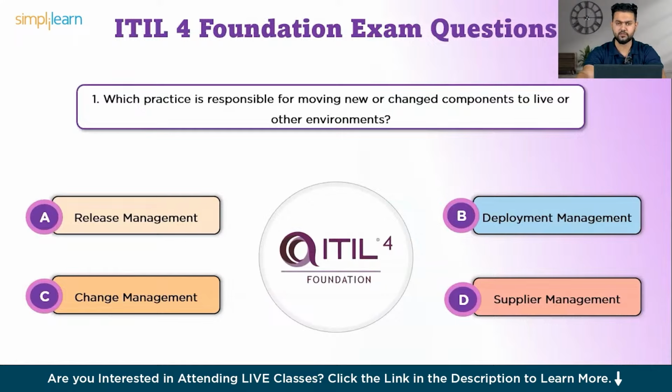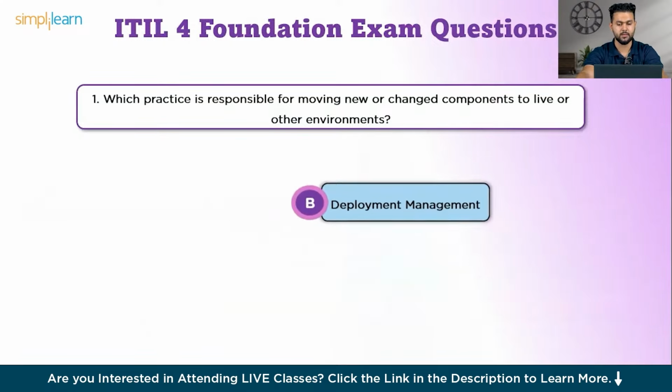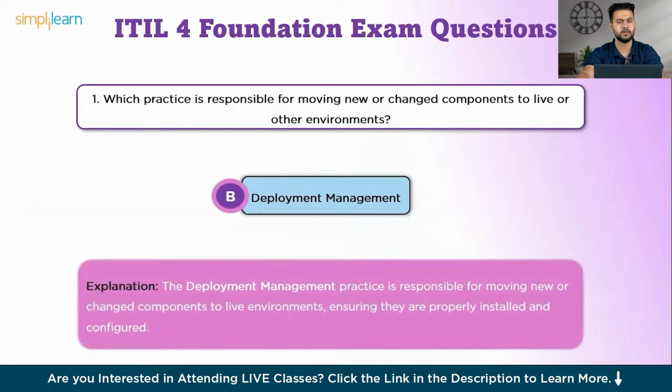So you can pause the video now because we'll be answering the correct option, and then we will be telling you the explanation of it. If you want to pause the video, you can, and now we'll be answering the correct option. So this is the question, and the correct option for this question is option B, that is deployment management.